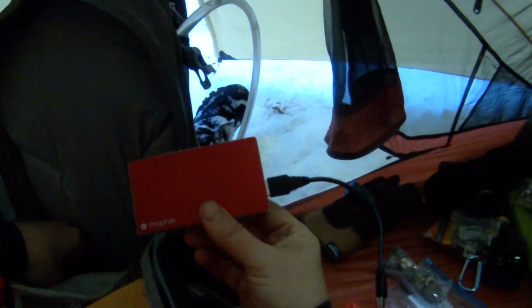I got the Mophie power pack that I talked about. That thing's awesome. So I can use that to recharge my phone or my contour camera as we're cruising along.